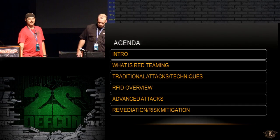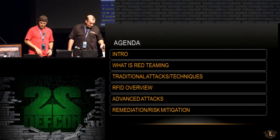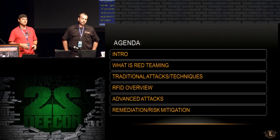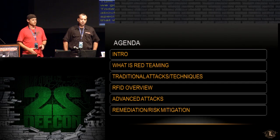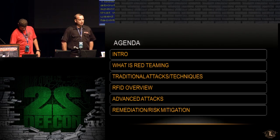Today we're talking about several attacks around RFID, specifically RFID tags that we're going to detail that are used to access facilities. Not so much for cars, but used for buses and amusement parks, things like that. Yep. So, a quick little agenda.